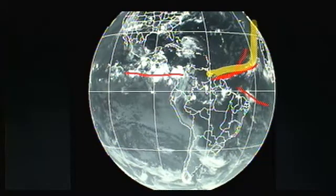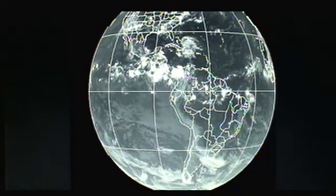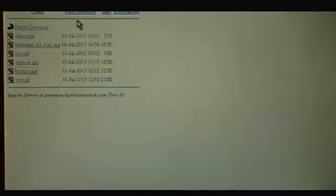not allowing a lot of moisture to filter in and feed these tropical waves as they come off and begin their migration to the west. It's just not that time of year yet. It's like a very, very large pot that takes a long time to boil.